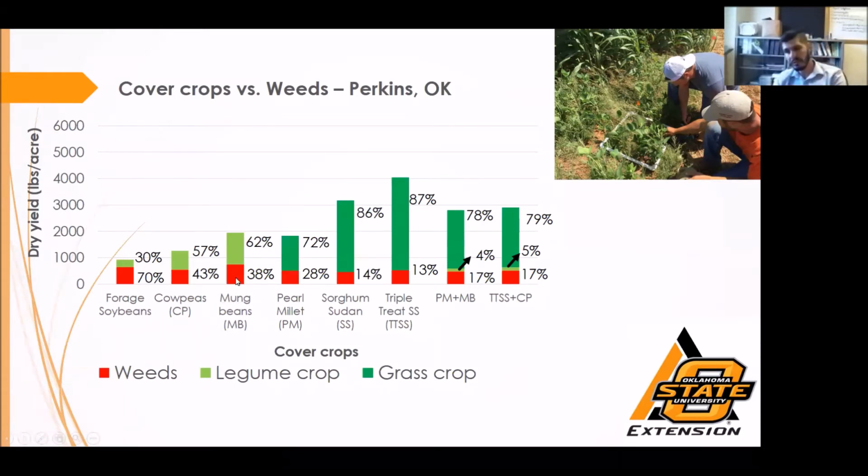Now, when we move to the grasses, pearl millet, sorghum Sudan, and triple threat, the pearl millet didn't do well. 30% was weed. When you talk about sorghum Sudan and triple threat, we can see that they handled it better, but I'll say not ideal. In my opinion, 13 to 15% weed is still a little high. When you talk about the mixes, again, it's about 15%, 17%. I don't believe that they did a good job of choking the weeds down.